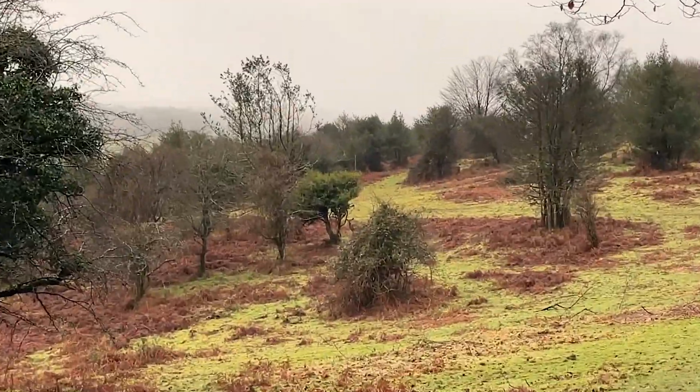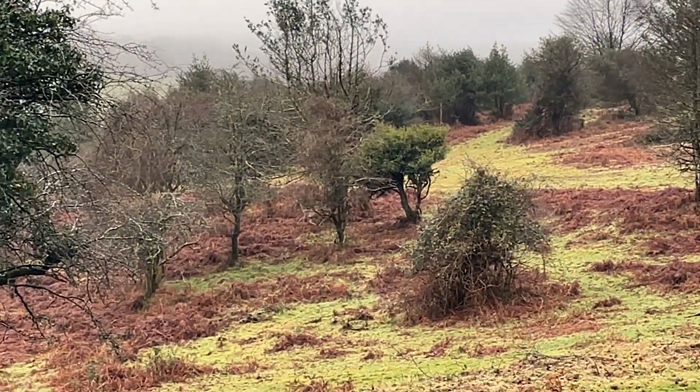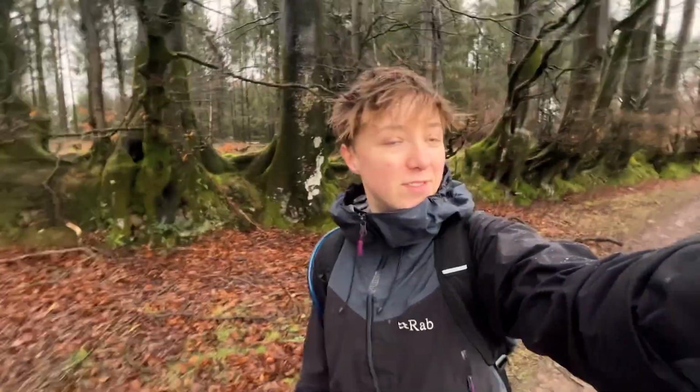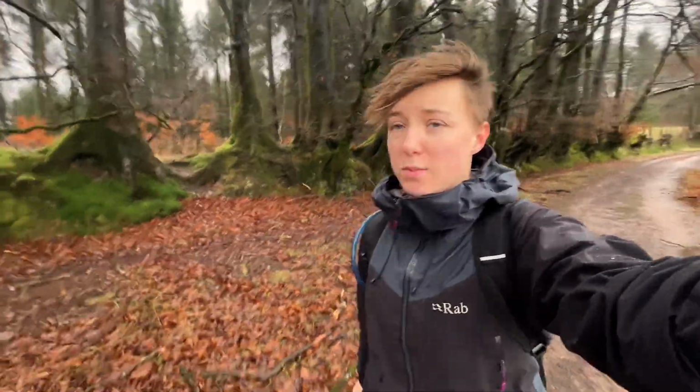I don't know if you can see, but there's a deer over there. Hey buddy! That was pretty cool to see a deer. I've seen a few horses, now a deer. Not much else to be honest, but they're probably all hiding from the rain.